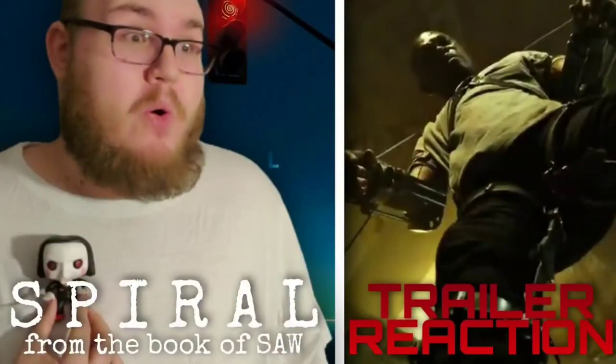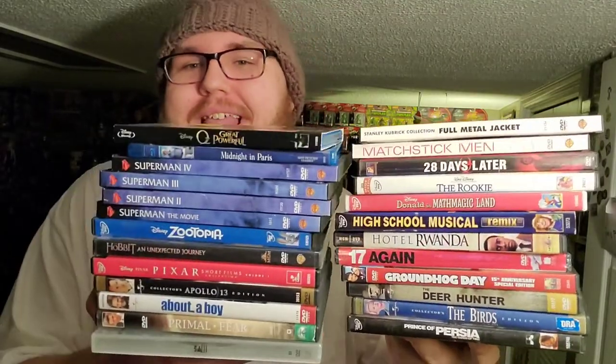And I actually have my Saw movies out over here because I did a reaction to the trailer for Spiral a couple of weeks ago, and I have yet to put them back on the shelf, and they've just been sitting there forever. So there you guys have it. That is my recent Goodwill haul for this month, or maybe I'll go back, who knows. But isn't that great? Thumbnail time.